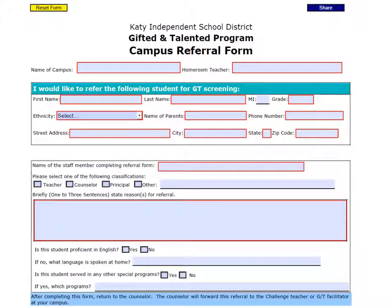This is what the Gifted and Talented campus referral form looks like. Notice at the top there is a share button, so you just fill it out and then click share, and you can send it to your GT facilitator directly.